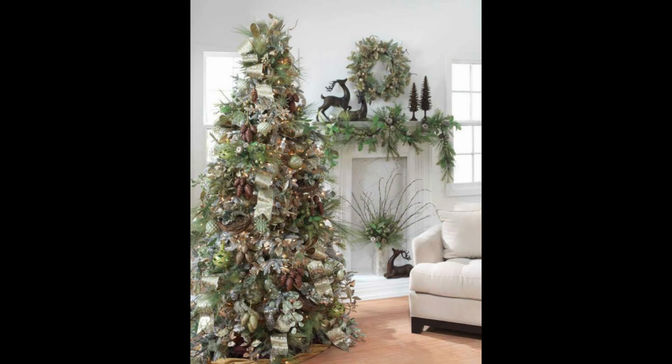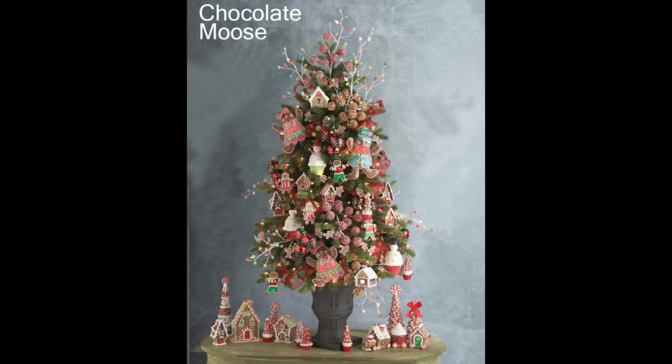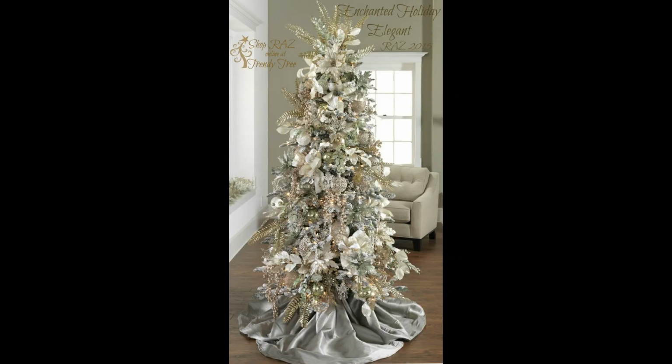So, beautiful Christmas trees just don't go out of style, so we're going to show you some of the older trees just for your decorating ideas and inspiration. Now, these products will no longer be available, but we'll share the images with you because you can find similar products of the same color and that sort of thing to achieve the same look. So we're going to go through this.